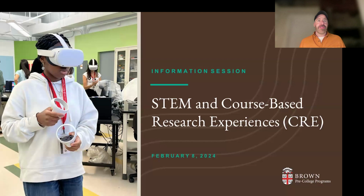Before we begin, just an outline of the agenda for the session today. First, we'll provide a very brief overview of the Brown Pre-College program. We'll then talk about how to apply, how to submit the application, and then I'll introduce our two guest panelists tonight, who are going to talk a little bit more about our STEM courses with Summer at Brown, including our course-based research experiences. We will then conclude with a live Q&A. We have received some questions ahead of time, and then we will also be taking questions live.